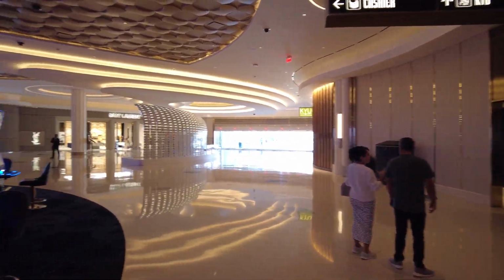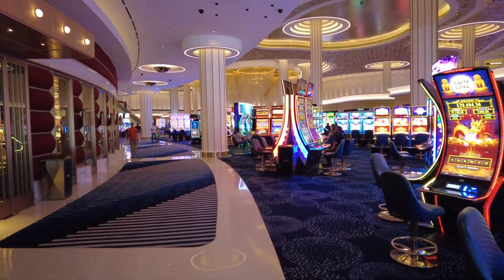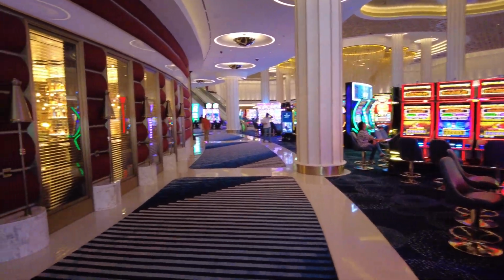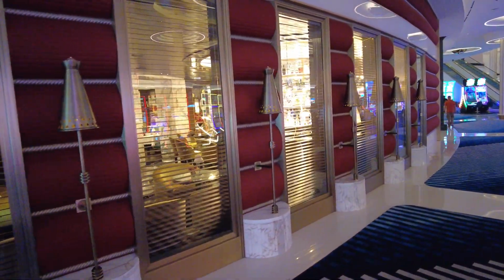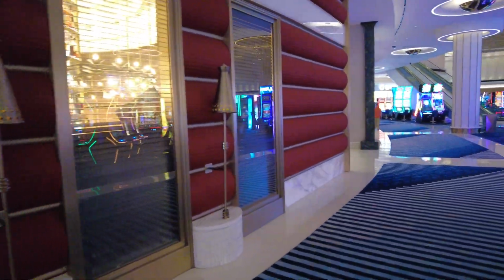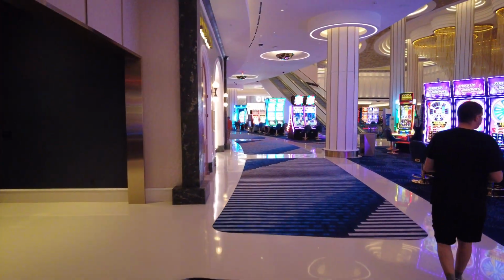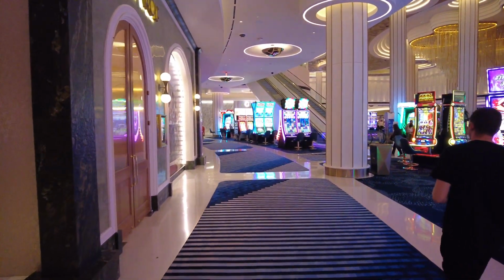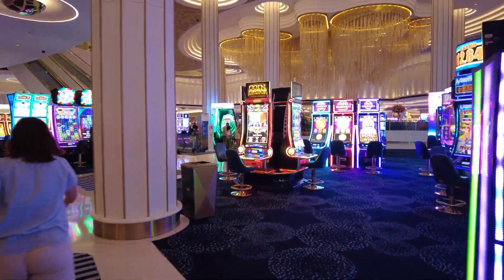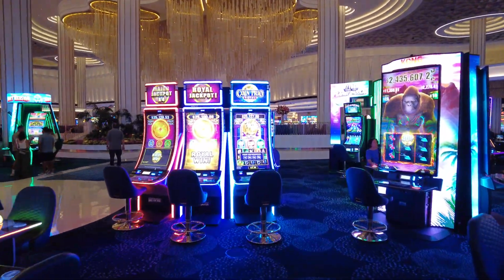Okay, so let's go back around and go up the escalator. But before we do that, we'll check out the center bar. I think this looks very nice, but I just have to notice it's not blue. It's an interesting choice in the all blue casino. I just wonder if somebody's like, well, we like the blue, but at the same time, maybe we could just try something that's not blue and see if it does well for us.